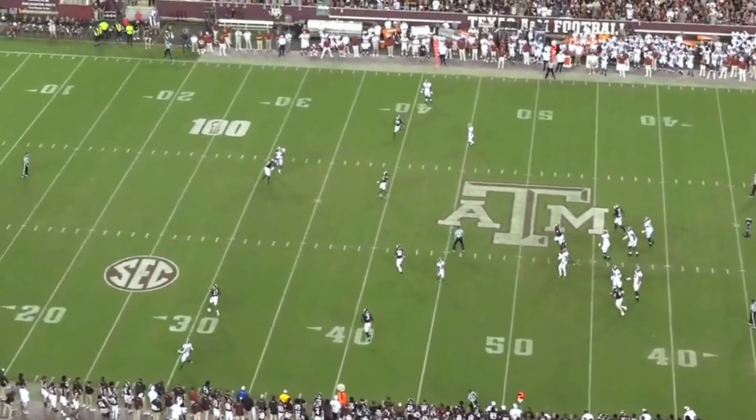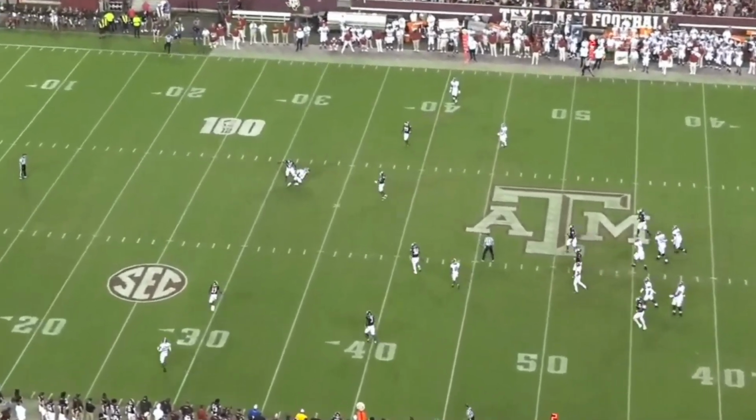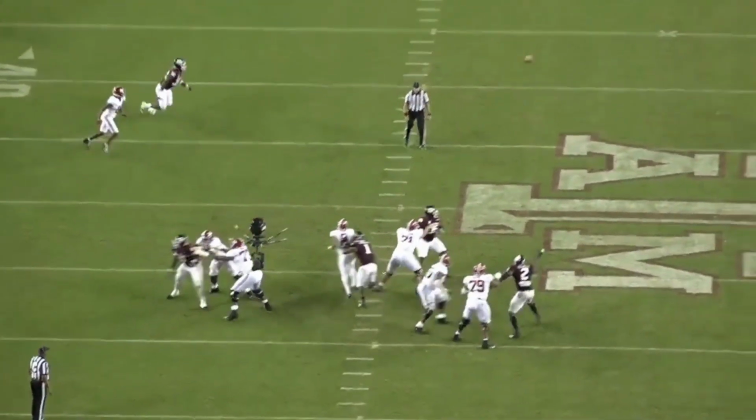And this is a really nice catch. Again, showing the hands, going up there, coming back to the football, and making a really nice catch in traffic. Yeah, that's tough. Let's be honest. He's getting hit twice by the safeties here.